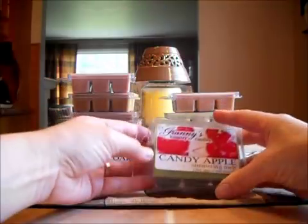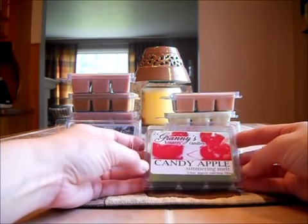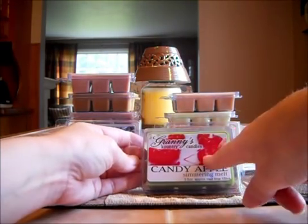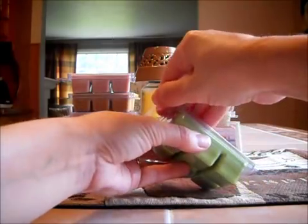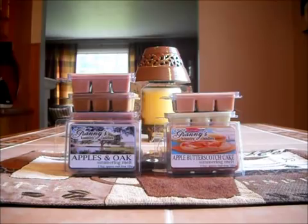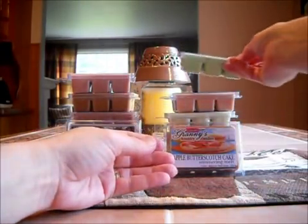Definitely apple and fruity, and it does smell like candy. It does smell like the dipped, not like the red candy apple. You know how you get the caramel apple? It does smell very similar to the candy apples, the red candy apples that you get in the store. You just get that sweet note, and all those notes of fruits gives it a candy scent. That is delicious.